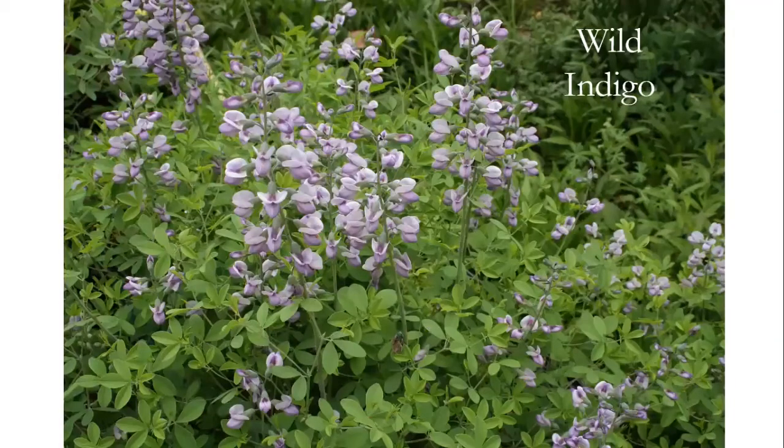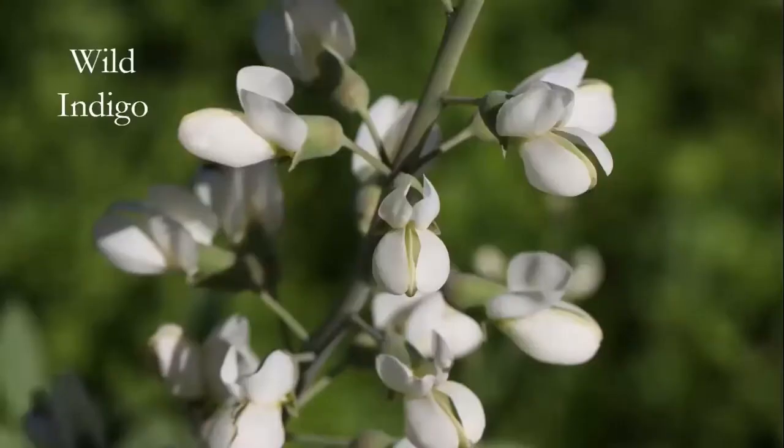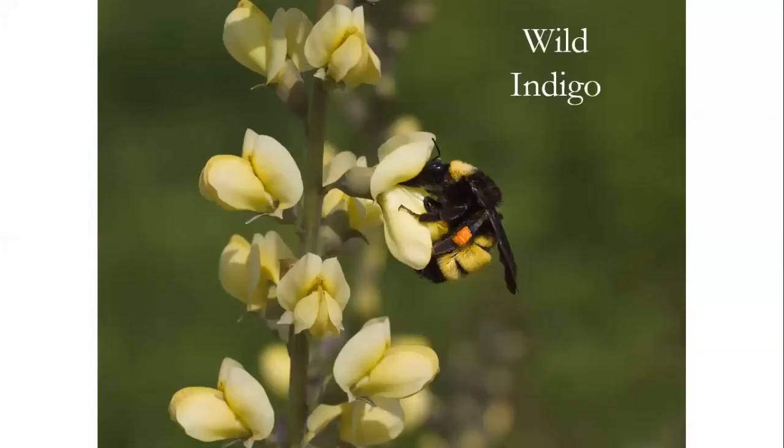And remember, I know I'm going kind of quickly, but you can look back at the recording. I love the baptisias, the wild indigos. I've got several species of those. This is the Baptisia alba, the white baptisia that blooms a little later. And they provide a nice three seasons of interest there. Here's a cultivar called Carolina Moonlight with an American bumblebee.